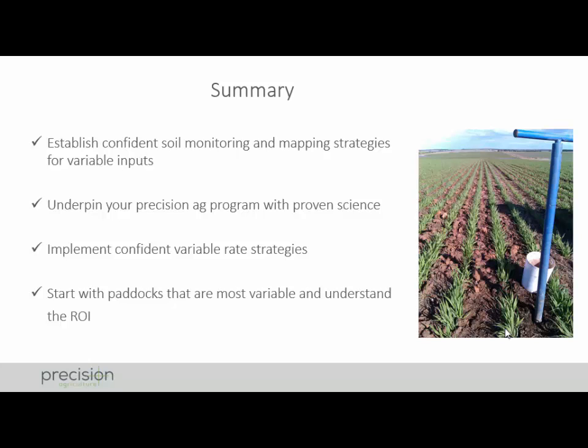So I think it's about being confident in what you're doing on the farm, using soil maps and soil measurements to inform and have these sorts of information-rich decisions made. Make sure it's with proven science. I think too often we try and throw out the basics and all the learnings and the stuff-ups we've made, and we try and be too cute. I think we need to focus on the core information to implement your variable rate strategies. And start with the paddocks that are most variable, and you don't have to do all of it. Start with a few, look at the return on investment. If it makes sense and it's working for you, continue to explore across the rest of your farm.